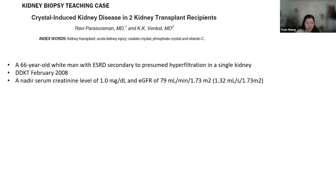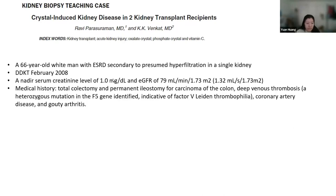So I did some literature searching for calcium phosphate crystals within transplant patients. This is from two kidney transplant recipient studies. One of them does show similar calcium phosphate crystals within the tubules. A 66-year-old man with end-stage renal disease had a kidney transplant. Creatinine is 1, eGFR 79, and he also had all this history listed here.